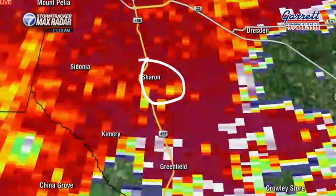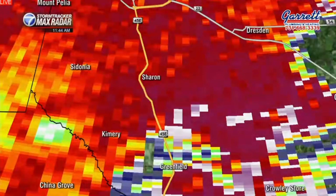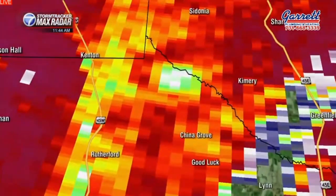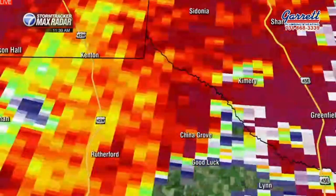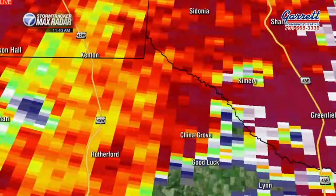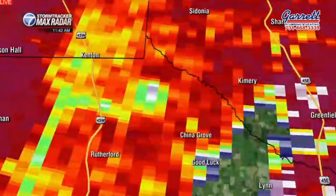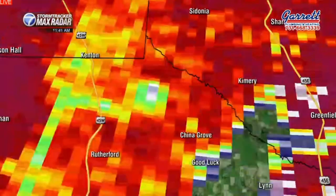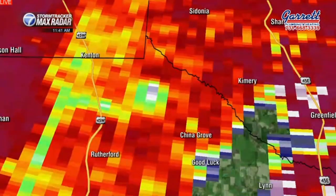So let me see what's in that actual community over there. That's probably, yep, you notice close to Rutherford. So right there, we think the tornado crossed 45 north of Rutherford. Wow, yeah. And stayed just north of China Grove. So I'm assuming that fire station is probably, Mo, a mile or two north of Rutherford. Let's see how far north that actually is of Rutherford.